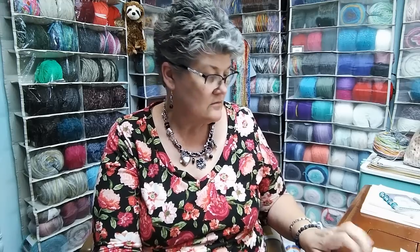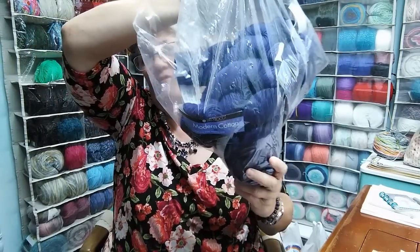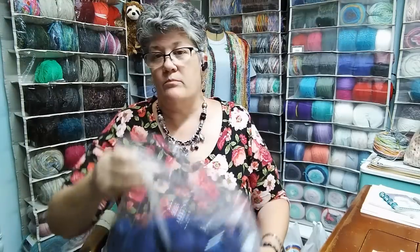Okay, I got 69 skeins of yarn, and they cost me an average, with shipping and everything, of $15 from New Orleans to here. It averages $2.18 a skein. Now let me show you what I got. Here's the first bag. Now this was the bag deal. She had several deals that were already bagged up.